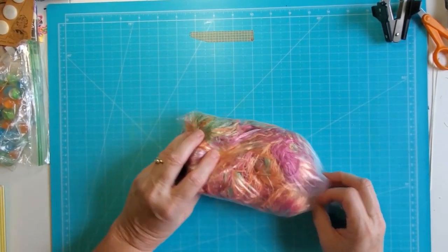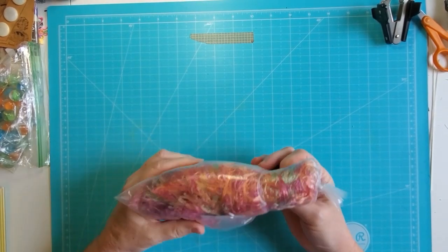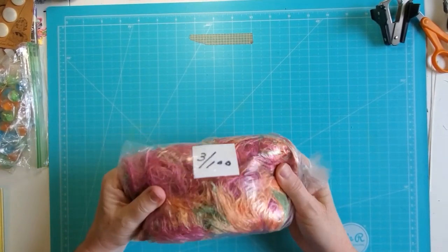And some of this, just because there's a lot here. 3 little rolls of it.